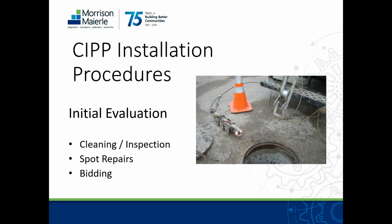Once you actually get into that process and you say, yep, we're going to line this pipe, you're documenting pipe size, length, existing material, the depth, number of services, and any repair issues. This is right prior to the bidding process. Then with those existing issues, any spot repairs, like we talked about with the grade, or if there are open holes or collapses, you'll want to get in there and repair those prior to bidding out, or in that same time frame as bidding out a CIPP lining.